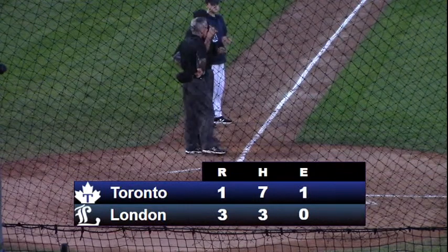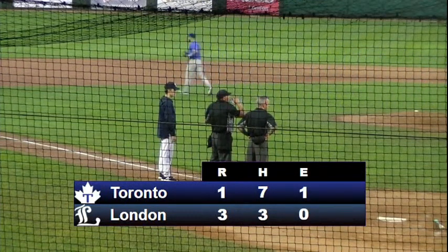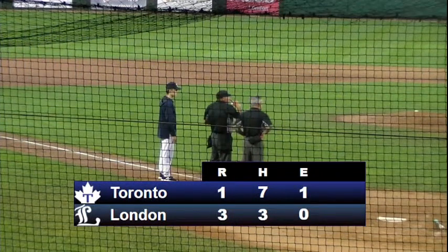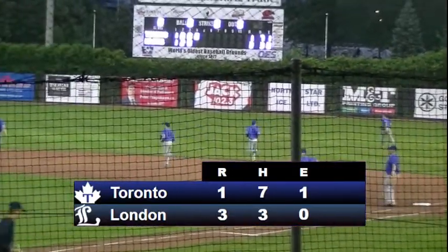So with Farrington in to shut down the Leafs in the top half of the fourth inning, Robert Doyle, we talked about how his start didn't go probably exactly how he wanted it to go, Dylan. Got into a lot of trouble, got his pitch count up, but in 3 innings of work, I think if you were to look at this at the start of the ball game and say Doyle's going to give you 3 innings of work and give up 1 run, you'd take that any game of the year.